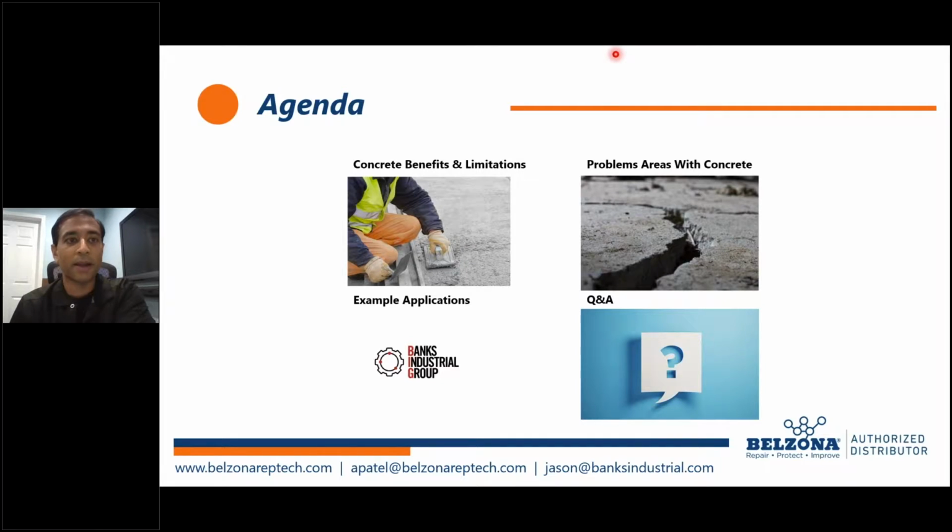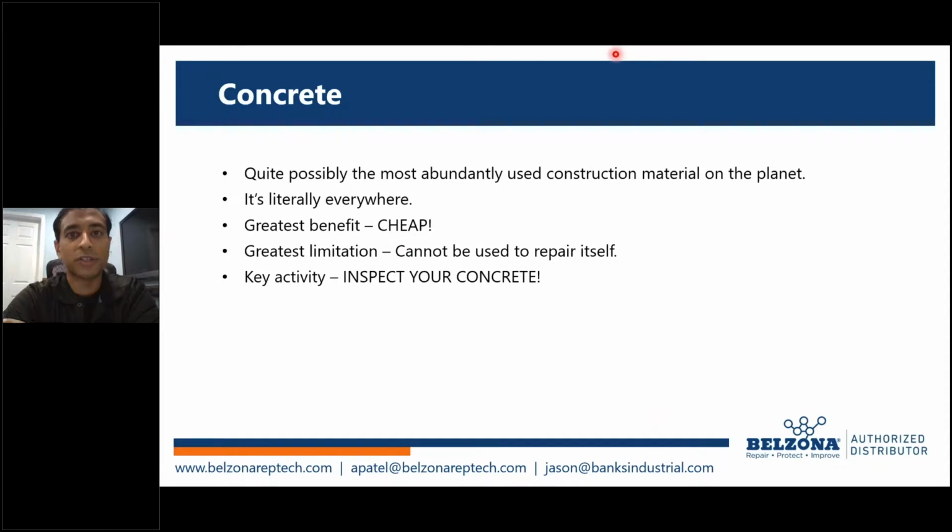We'll talk a little bit about concrete, as Aria mentioned. So why are we talking about concrete? Because it's quite possibly the most abundant construction material used on the planet. It's literally everywhere. Anything you want to build, it starts with concrete. If you want to build a home, you're going to have a concrete foundation. You want to build a large skyscraper, concrete's going to be involved with it.